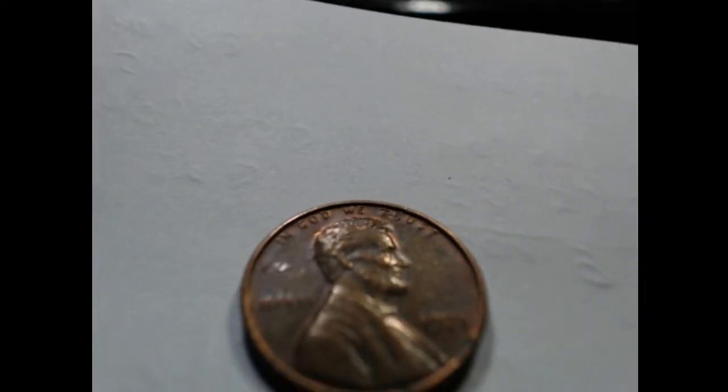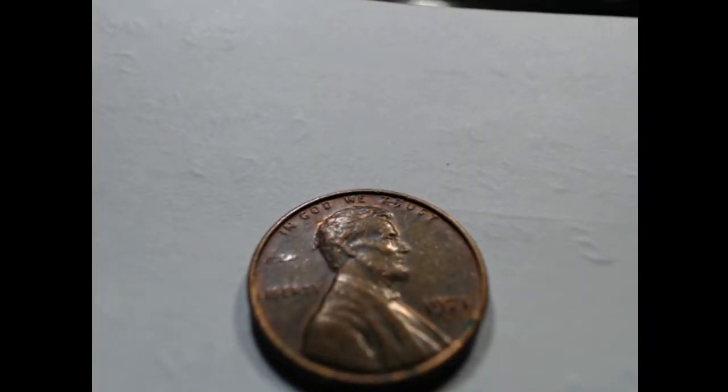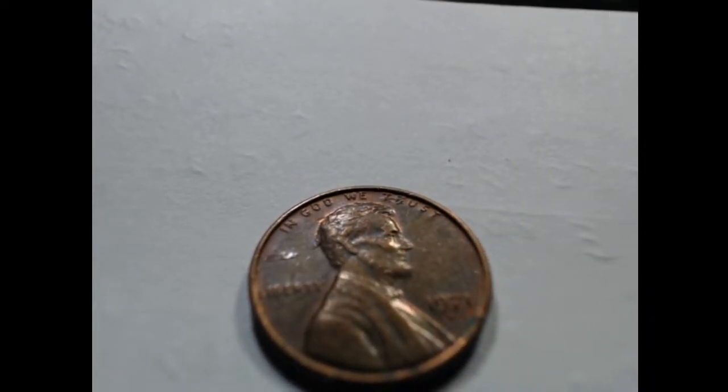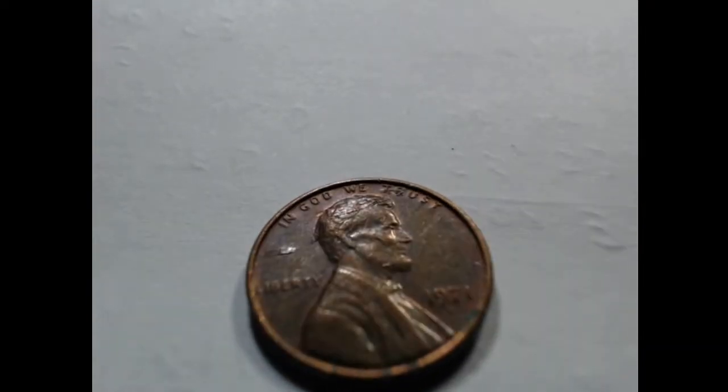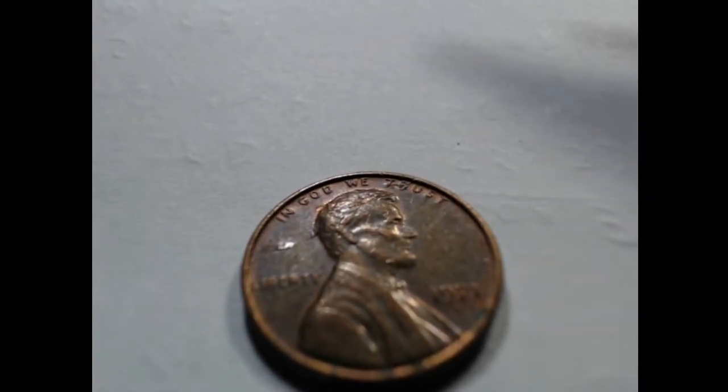And what this looks like underneath a microscope, and I'll put a picture up here on the screen, is the start of a lamination error. A lamination error is a defect in the blank, where basically a layer of the metal has started to come apart. There are some lamination errors where pieces have actually come off, and those are lamination peels. So what this looks like underneath the scope is the start of a lamination error.